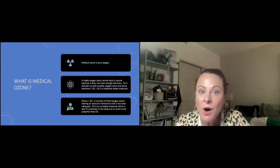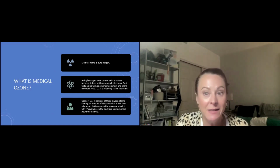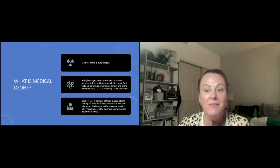So ozone works on that oxygen utilization to support the tissues. We're going to talk a little about what medical ozone is. It is pure oxygen. A single oxygen atom cannot exist alone, which is why O2 is two oxygen atoms together, and that's what makes it stable. Ozone is actually O3, three oxygen atoms sharing electrons, and it is a slightly unstable molecule, but this is why it does all these powerful things that I'm going to talk about in the coming slides.